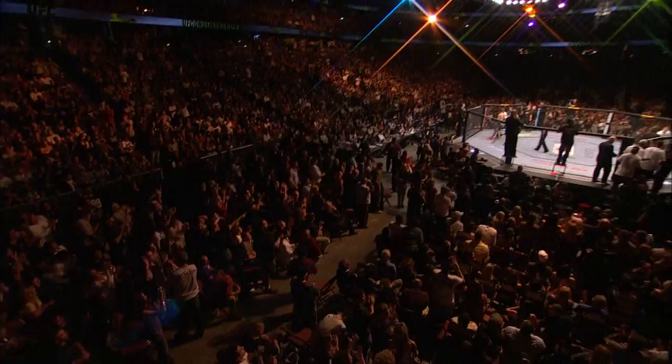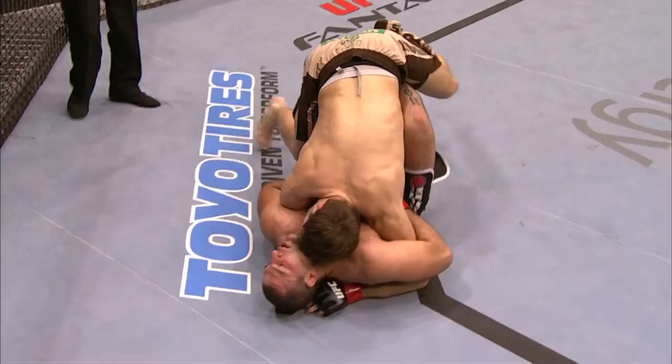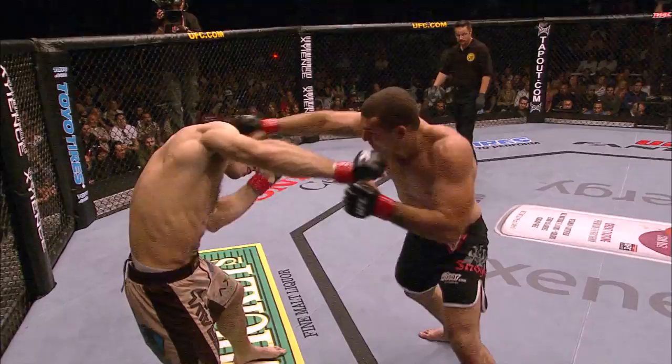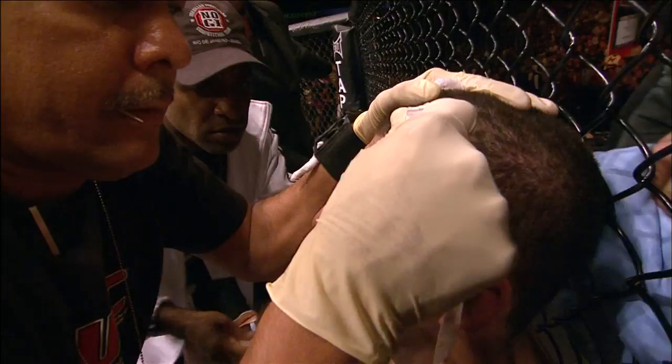Let's take a look at some of the action in that first round. Here's a takedown by Forrest Griffin. Forrest with a trip. Winds up on top. And here's a left by Shogun. And a left by Forrest. That is a knock.